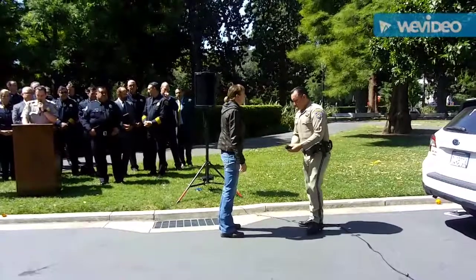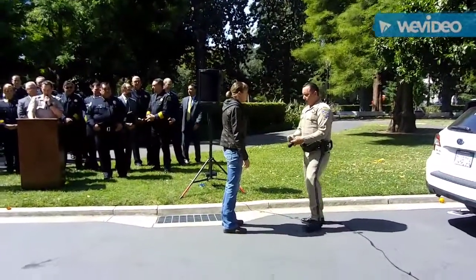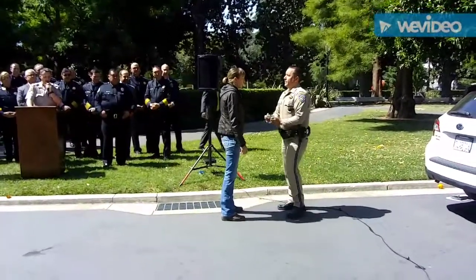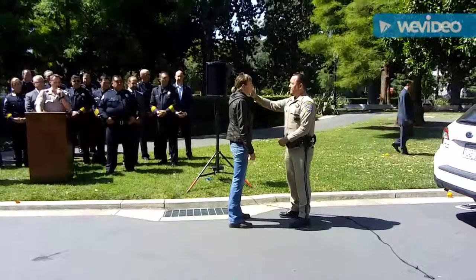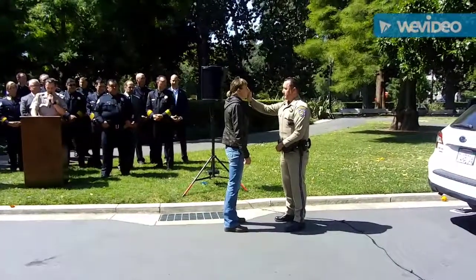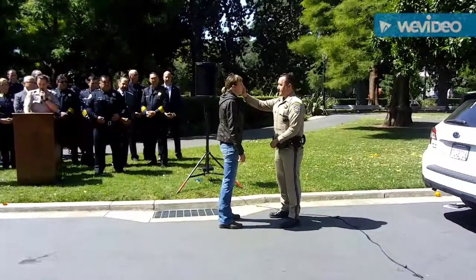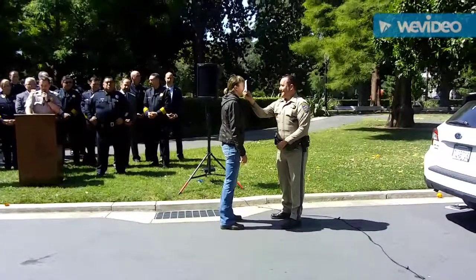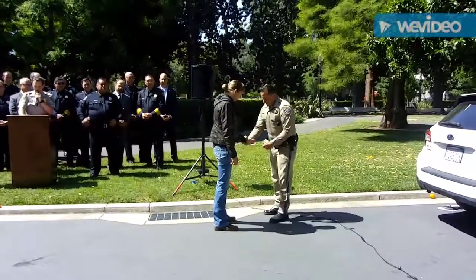One of the unique aspects of a DRE evaluation is also looking at the eyes in a dark room. We do a dark room examination where we observe an individual's pupils in a room with darkness, where we take specific pupil measurements, both with light introduced into the eye and without light. The 9th step is to check the body for any injection sites or physical indicators of any drug use.